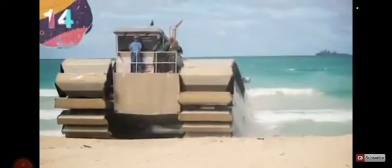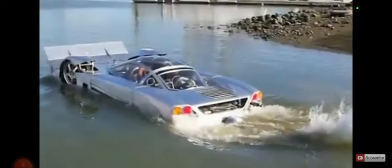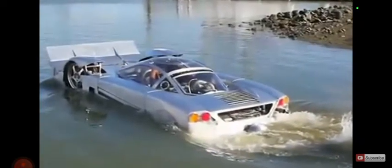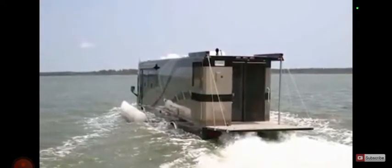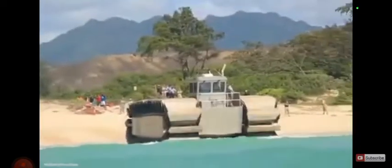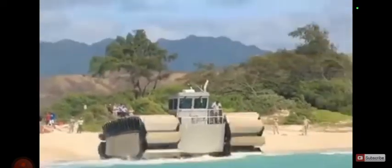Number 14, Ultra Heavy Lift Amphibious Connector. We've seen some pretty heavy vehicles manage to make their way into the water, from cars to motorhomes. You can't get any heavier than that, right? Well, think again. Ultra Heavy Lift Amphibious Connector is an awesome water vehicle and probably the best amphibious military vehicle on the market.